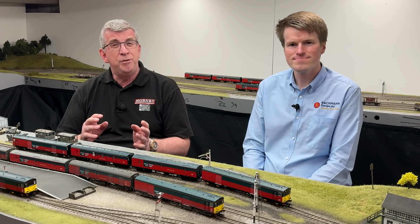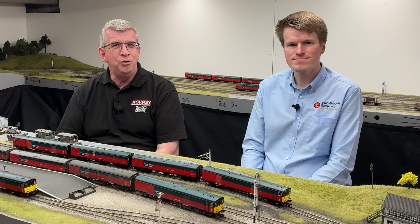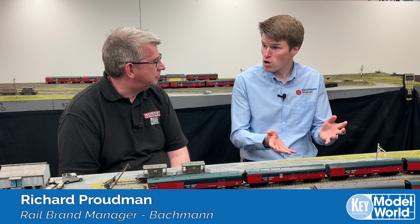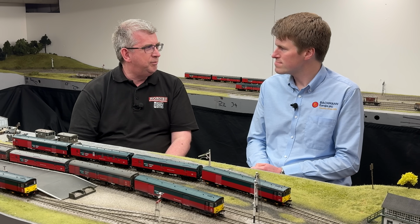Hello and welcome to the workshop, where today, just ahead of Bachmann's Autumn 2024 British Railway announcements, we've got an exclusive sneak peek at one of the brand new toolings. Now, Richard, tell us about what you've got on offer in front of us here. Hi Mark, so this is the EFE Rail PCV Propelling Control Vehicle for 00 scale. So tell us a bit about the history behind these vehicles.